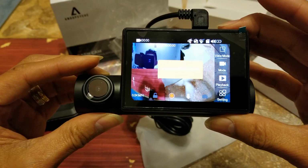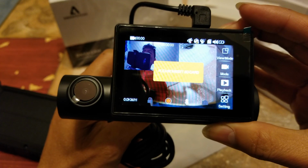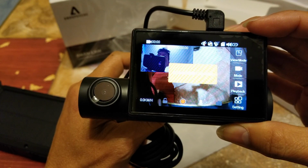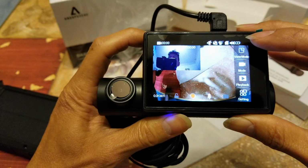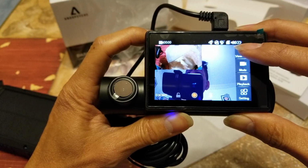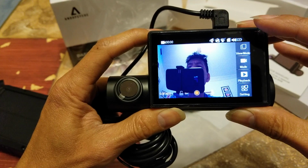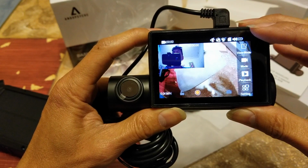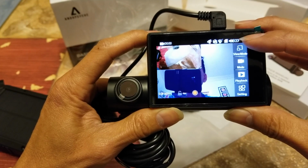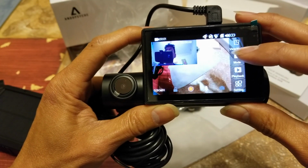All right, so here is the view. It is pretty clear. It says, please insert SD card. So there's a view mode, you could change either way or vice versa. And then this one is just the front. And this is the back. And this is the combo. Wow, that's cool. Depends on how you want to view it. And there's a different mode right here.